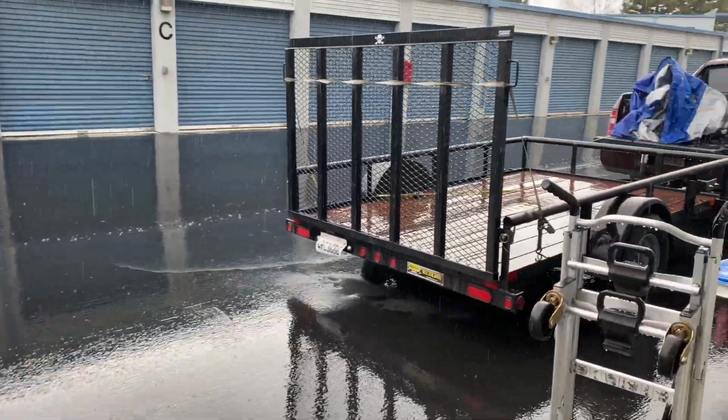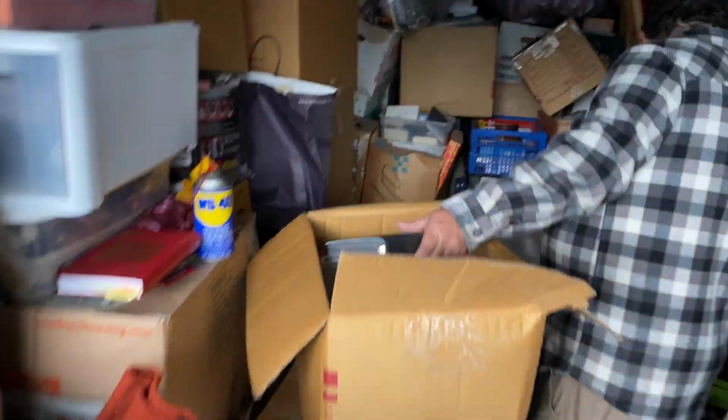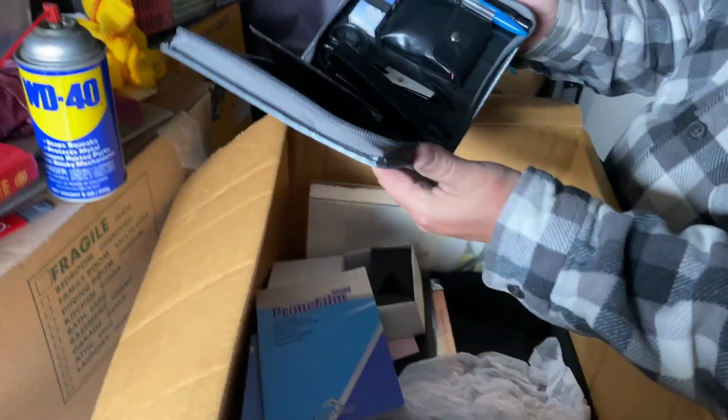It's absolutely pouring now. All right. Got this little thing here. Another little office organizer. We'll sell that tomorrow.